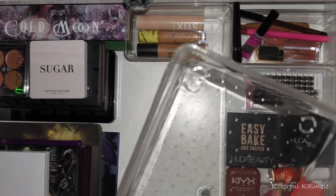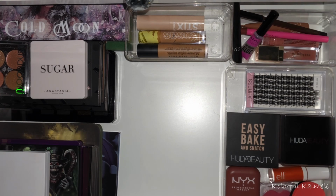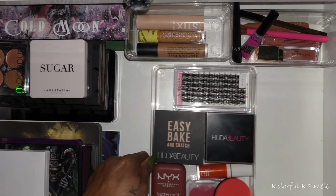Okay, you guys, so we are one tray down already. We are not doing too bad. Not too shabby. Okay, so let's go ahead and move over to this tray.